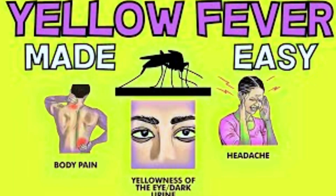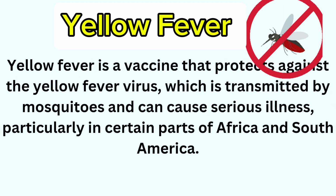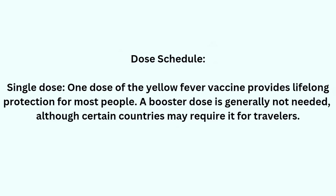The next one is yellow fever. With yellow fever, it's just 1 shot and it protects you for life. It's the vaccine that protects you against the yellow fever virus, which is transmitted by mosquitoes and can cause serious illness, particularly in certain parts of Africa and South America. A single dose of the yellow fever vaccine provides lifelong protection for most people. The booster dose is generally not needed, although certain countries may require it for travelers.